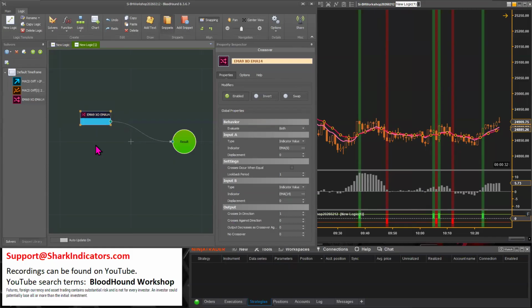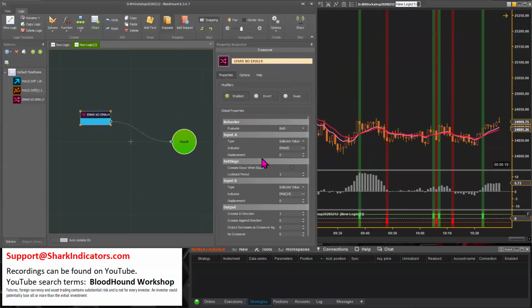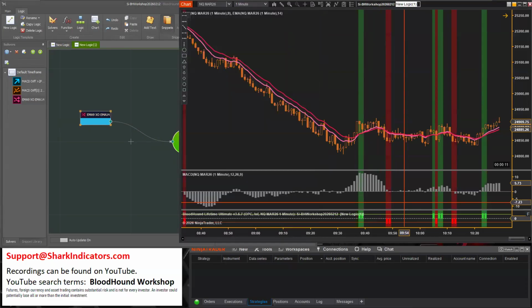Now, since there is a 2-bar allowance, to adjust for the speed difference between the MACD and those EMAs, what we can do is take the look back period and increase that to 2. And when we do that, there we go. So now we have a 2-bar allowance.